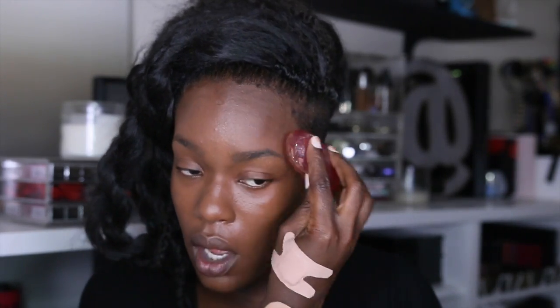Of course I've used Black Opal foundation. I definitely have to go in and do some updates and different things like that. I haven't done one in a while. They don't sell them in the beauty supply stores in my area, unfortunately. I think I'd probably have to go to Hollywood or something like that to get it.